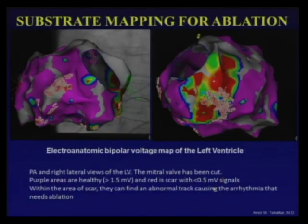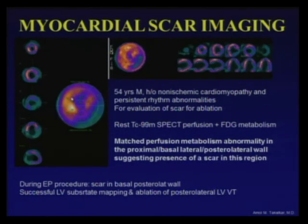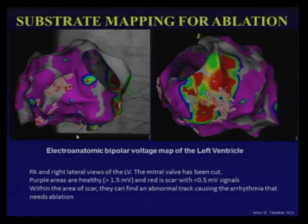And so this is a patient that we did, had a big scar in the posterolateral wall, proximal or basal lateral / posterolateral wall. And they went to EP, and these are the EP maps, or electroanatomic bipolar voltage maps. The color code is, greater than 1.5 millivolts is purple, and scar is red, which suggests less than 0.5 millivolt strength.